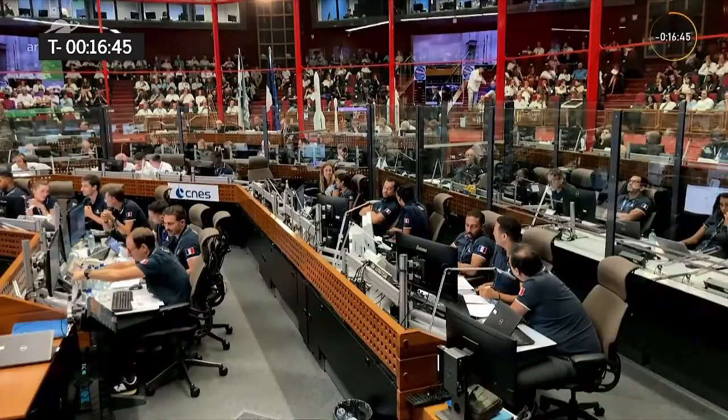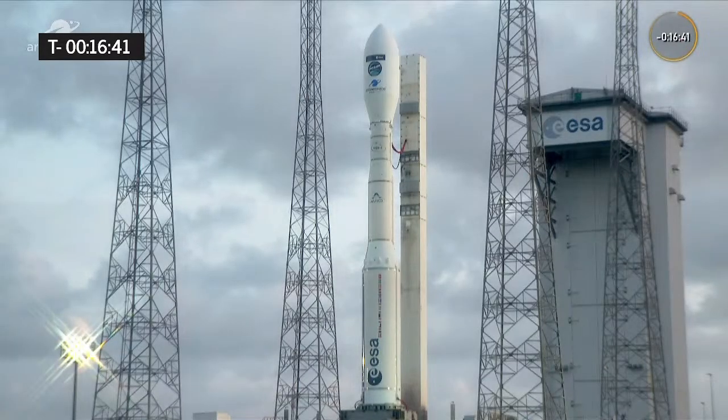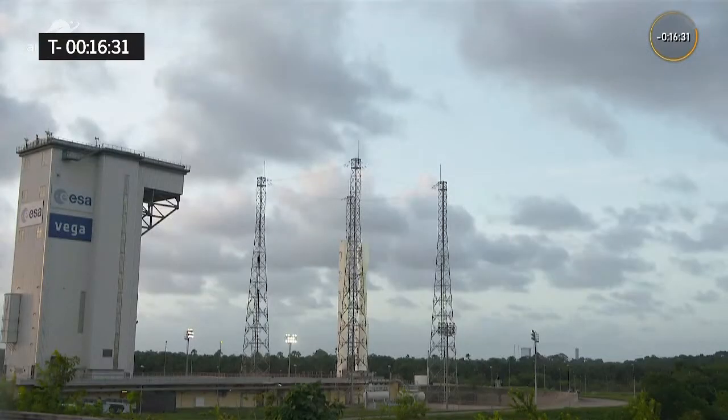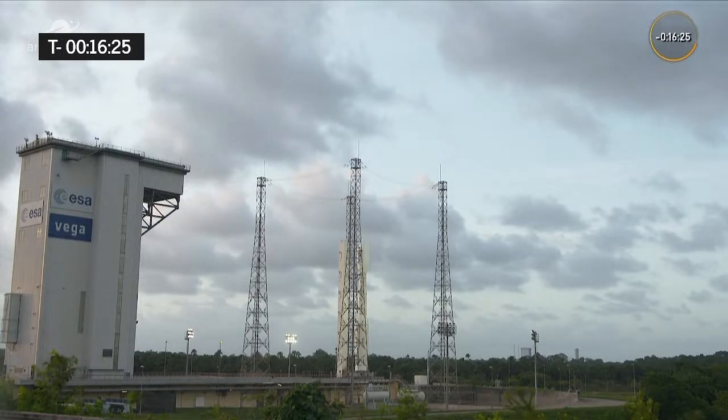So, Vega-C is scheduled to lift off in 17 minutes. Vega standing tall there on the pad. There's the countdown on the top right-hand side of your screen. Samuel, why don't you talk us through some of the things that we're going to be seeing? We've had our cameras getting some ideas here of some of the things that we'll be seeing after launch.